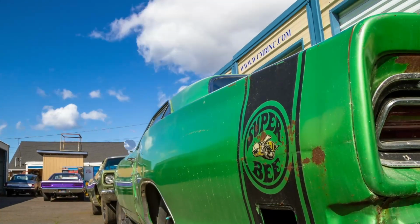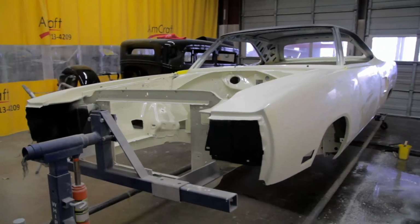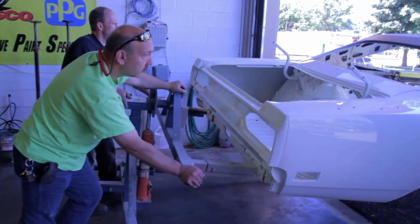Today the guys and I are getting ready to marry together the engine, transmission, drive shaft, torsion bars, basically the drivetrain for the 70 Superbird. First we have to get it moved outside and washed.